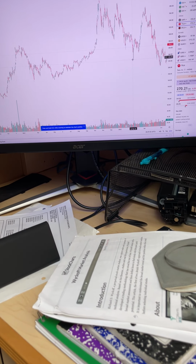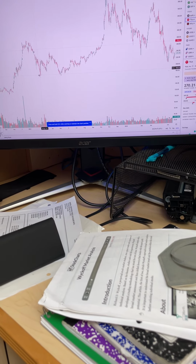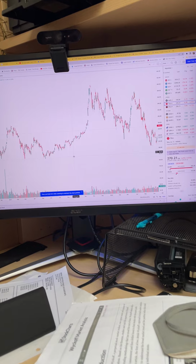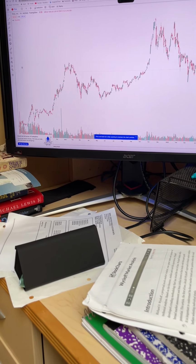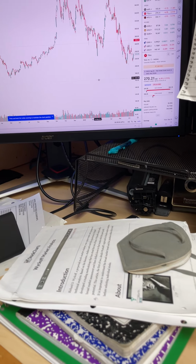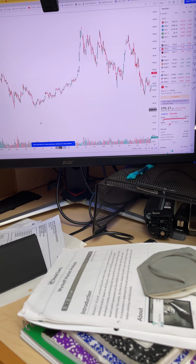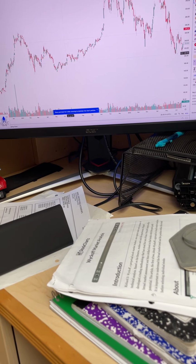But see how it dipped right here? That was a buying opportunity. That was a buying opportunity. And the overall trend is going from, where's the cursor, right here, up. But that doesn't mean that it's going to go up like this really quick. We did that right here and kind of right here.